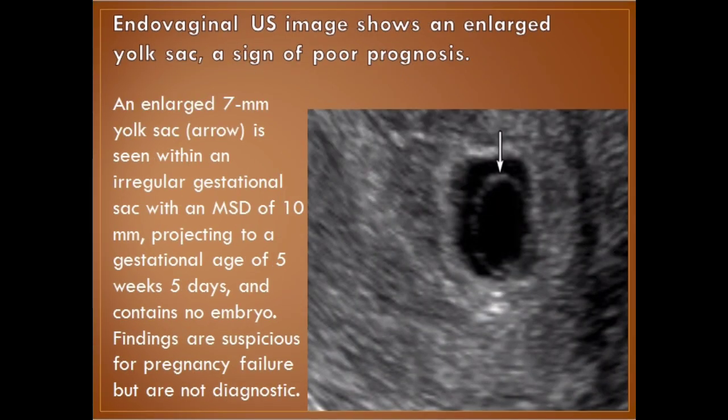Endovaginal ultrasound image shows an enlarged yolk sac, a sign of poor prognosis. An enlarged 7 mm yolk sac, arrow, is seen within an irregular gestational sac with a mean sac diameter of 10 mm, projecting to a gestational age of 5 weeks 5 days, and contains no embryo. Findings are suspicious for pregnancy failure but are not diagnostic.